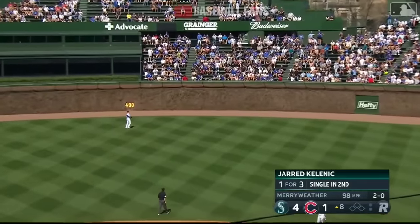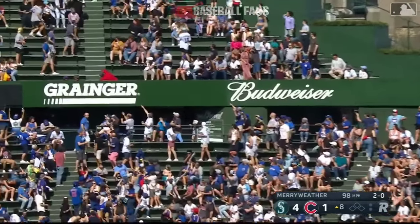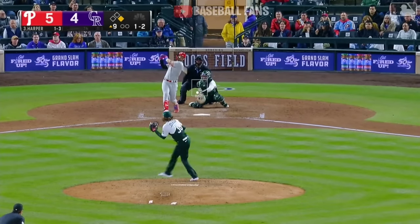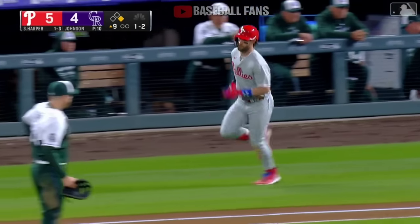Straight away center field. Let's make it 3 in a row for Kelenic. Wow. It is gone. Home run. Upper deck bleacher center field. And a high fly ball to deep right field. Forget about it. Off the facing of the second deck.